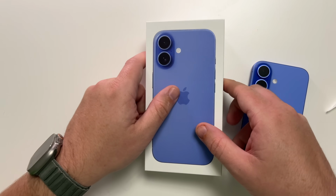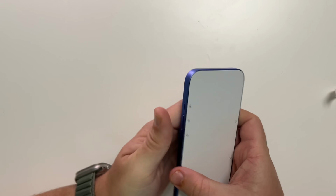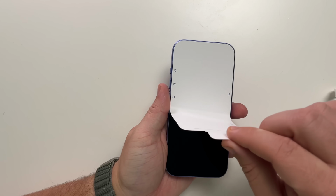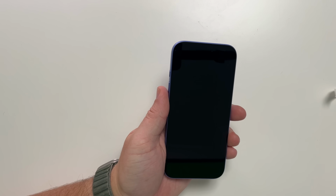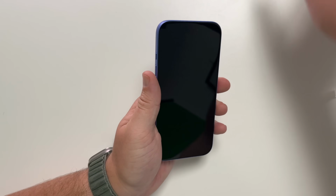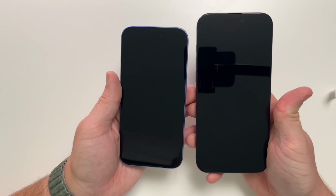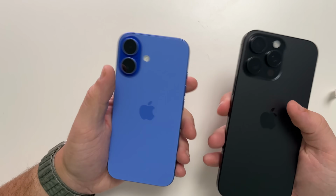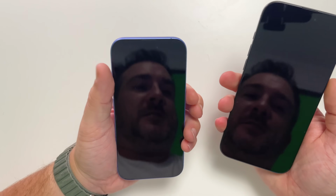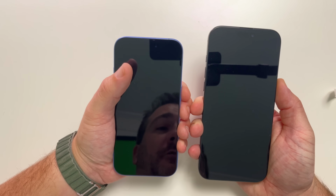But of course, what we're going to do is move the box to one side. We're going to do the fantastic peel for the first time. Are you ready? Let's have a look then. So, ooh, and there we have it. Beautiful screen, lovely to hold in the phones here. I'm just going to get the 16 Pro Max back. There we go, there's the front of them there. And let's have a look at the rears there. Looks very nice. And of course, it's time to power them both on. You ready? Let's power them both on. Hold down the power button to get the Apple logo.